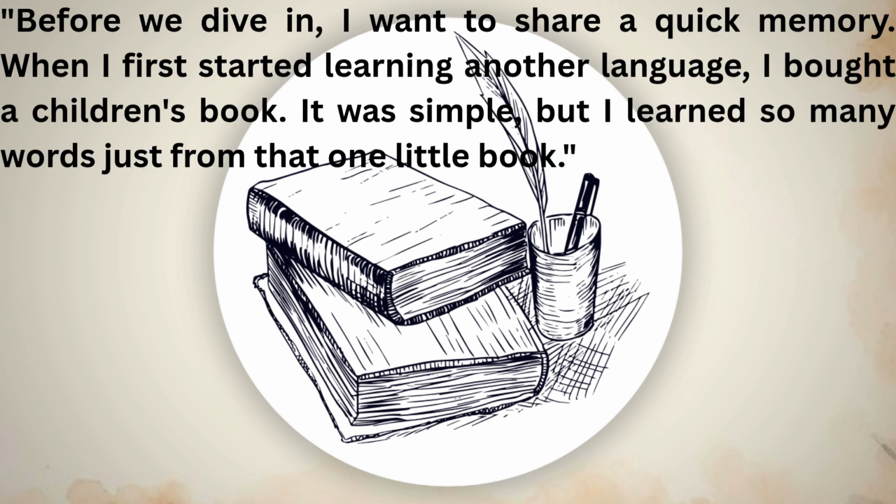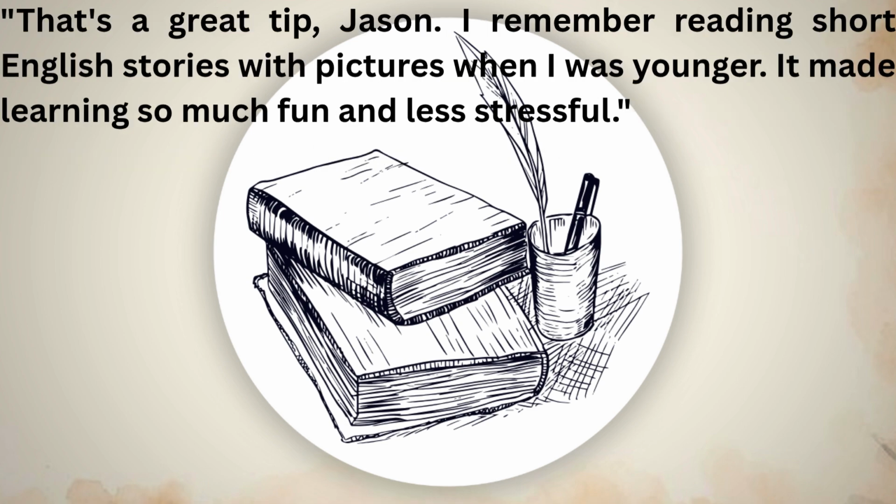Before we dive in, I want to share a quick memory. When I first started learning another language, I bought a children's book. It was simple, but I learned so many words just from that one little book. That's a great tip, Jason. I remember reading short English stories with pictures when I was younger. It made learning so much fun and less stressful.